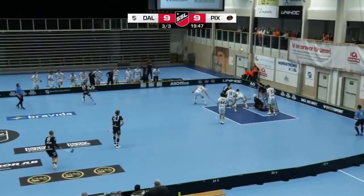Hi again everyone, back again with another video. I'd just like to have a look at this goal here, as I think there's a couple of interesting things about it. So just to set the scene, right now the ball is with this black player here, the Dalen player. They're playing against Pixbo, the white team. Dalen is attacking towards this net here, as you probably saw in the clip that just played through.